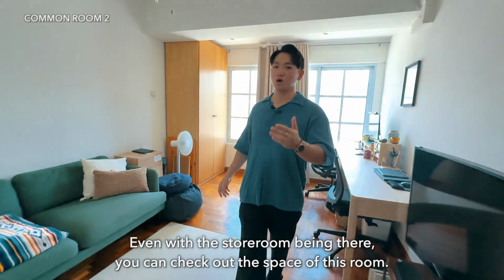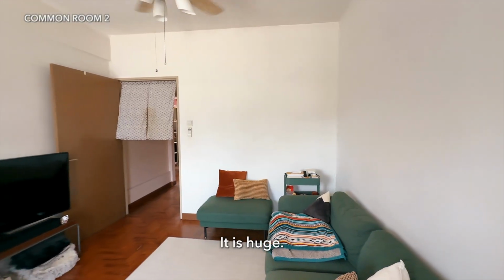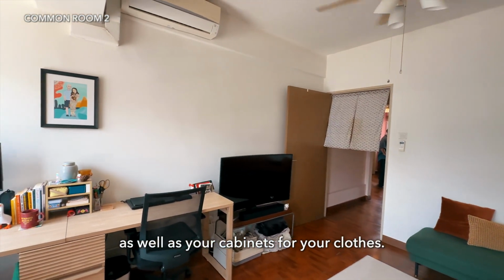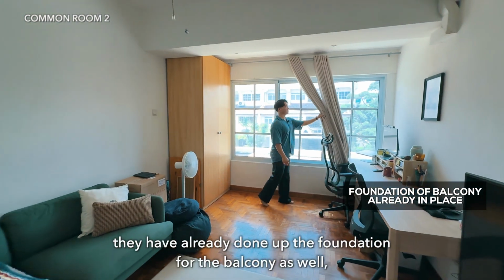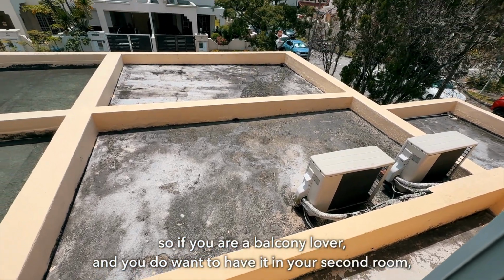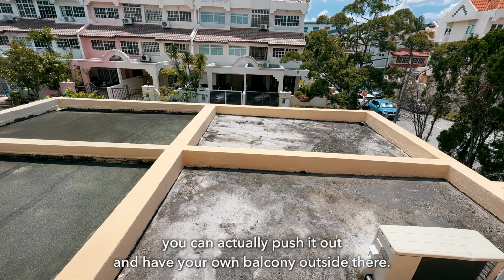Even with the storeroom being there, you can check out the space of this room. It is huge. You can put your king size bed tucked at one corner. You can still have your study table as well as your cabinets for your clothes. I think one good thing about this unit is that they have already done up the foundation for the balcony as well. So if you are a balcony lover and you do want to have it on the second room, you can actually push it out and have your own balcony outside there.